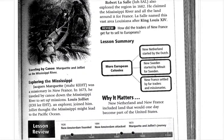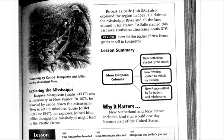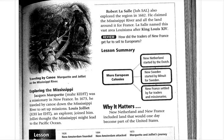Exploring the Mississippi. Jacques Marquette was a missionary in New France. In 1673, he traveled by canoe down the Mississippi River to set up missions. Louis Joliet, an explorer, joined him. Joliet thought the Mississippi might lead to the Pacific Ocean. Robert La Salle also explored the region in 1682. He claimed the Mississippi River and all the land around it for France. La Salle named this vast area Louisiana after King Louis XIV.